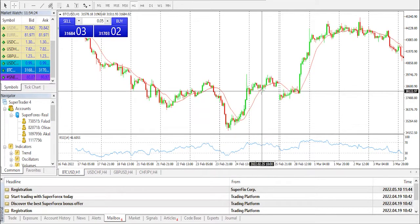Today, we shall be looking at the technical analysis on the cryptocurrency pair, BTC USD. And as usual, first, we'll be talking about fundamental analysis before we move right down to technical analysis, which is purely what we're going to be seeing on this chart.